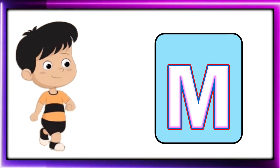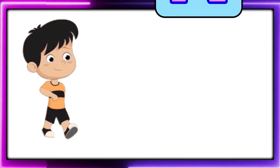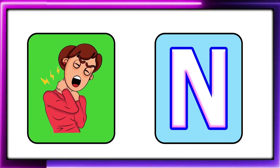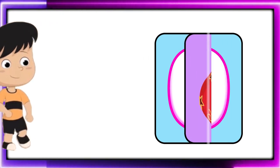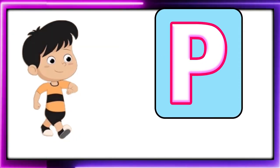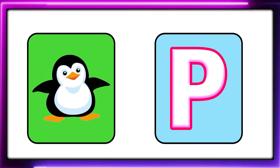M. M for meat. M for monkey. N for nuggets. N for neck. O. O for ornament. O for otter. P. P for pink color. P for penguin.